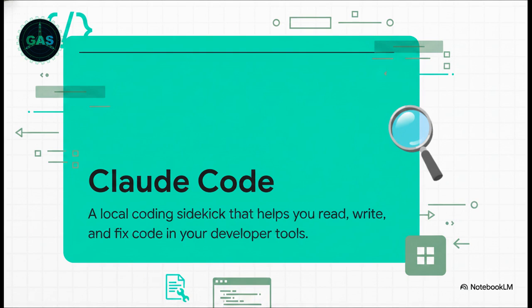You can really think of this tool as a hyper-focused, incredibly capable local assistant for your development environment. It literally lives directly inside your terminal or your developer tools like VS Code. Its one main job is to help you read, write, and fix code right there on your local machine. It's a very structured companion, specifically designed to keep your developers focused and efficient.